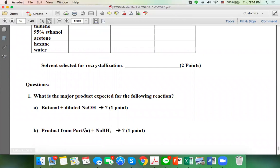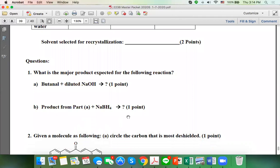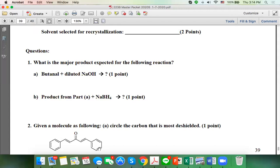Now, which group does it reduce, okay? Does it go to the ring? Does it go here to the single bond? Does it go to this double bond? Does it go to this carbon? Does it go to this oxygen? You decide, okay? I don't want to tell you, okay?